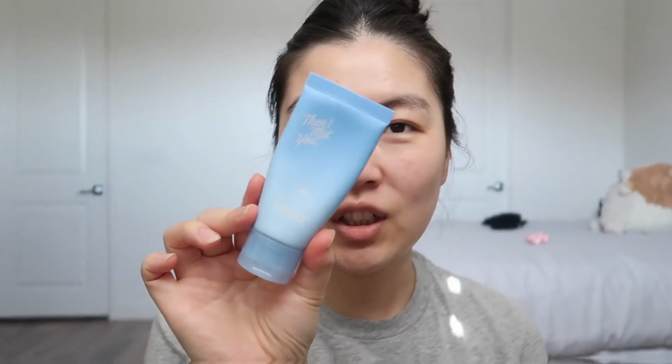Today I'm going to the beach, so let's do a beach day makeup. So first is sunscreen. Obviously, you always gotta protect your skin from the sun.